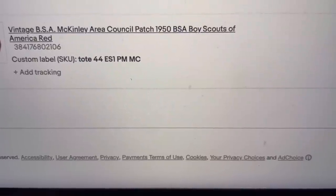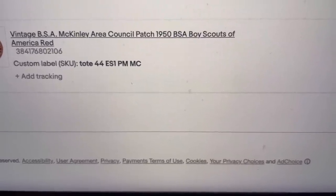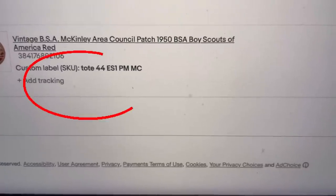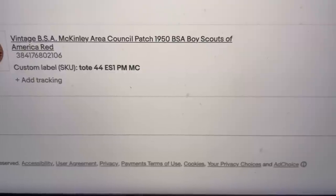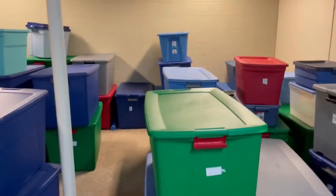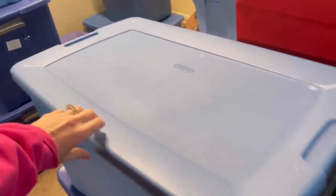All right, so you can see right here, I am on my seller's sold page and you can see it says custom SKU tote 44. So that is how I know where to look for this item. I am gonna go and find it right there in tote 44. Welcome to Crazy Town. Let's find tote 44. There it is, it's right here.